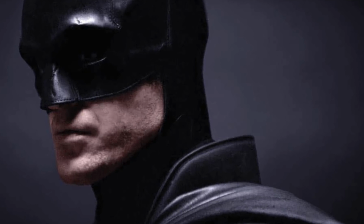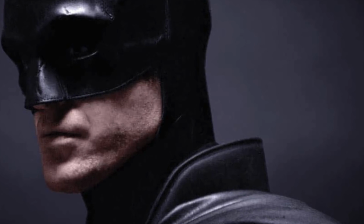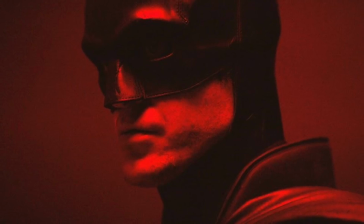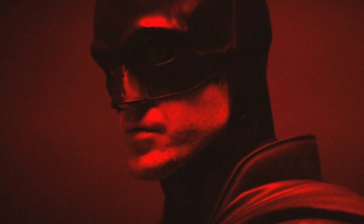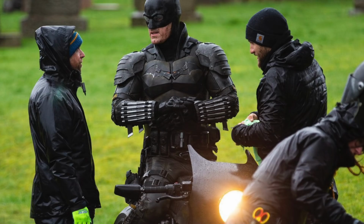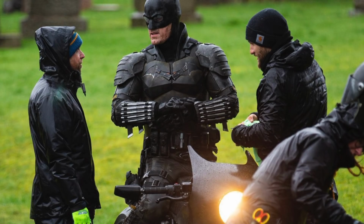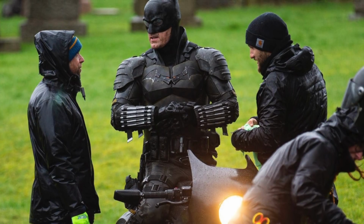My name is Chris. We finally have our first look at the Batman suit in full color with the ears. No red tint, no hiding it off. It doesn't seem to be Robert Pattinson in the suit. It looks like a stuntman. But nonetheless, this is the full Batman suit. I'm going to be breaking it down for you because there's actually a lot to dissect from this picture, along with talking about some more details that we learned about the Batman.